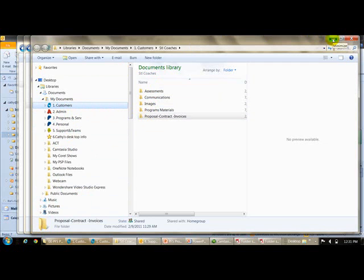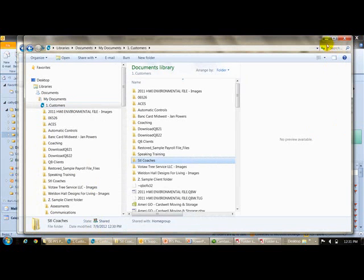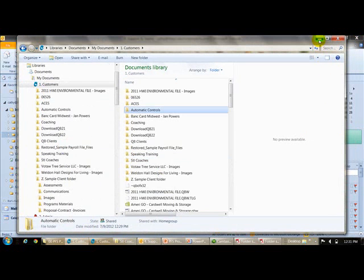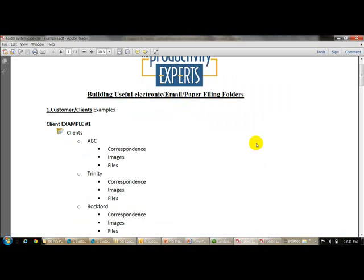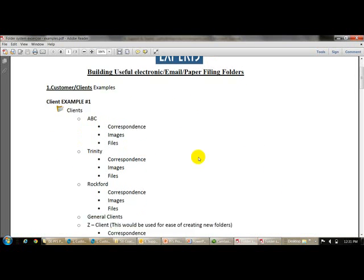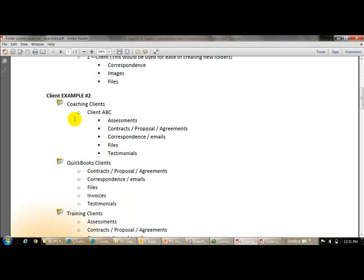So on the same page where you received this video, there are also a couple downloads of PDFs for you. And let me take a second to show you those PDFs. Here's a sample of a structure. So there's a couple different ones. Here's one, ABC, and they just have 3 simple folders. Here's another sample for clients, and it has more structure.